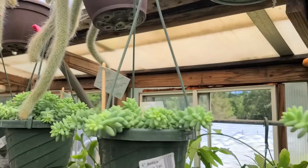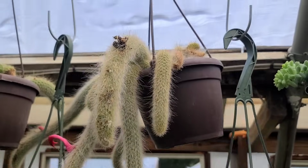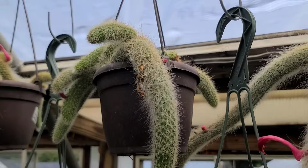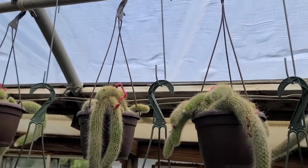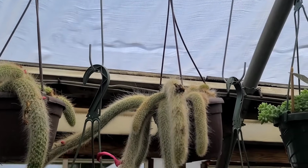And then look at these guys. These guys are cute. I don't want to get stale. Are these monkey tail? They are. I'm not supposed to spend a bunch of money today.